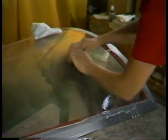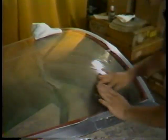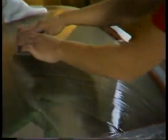Wet sanding allows your abrasives to cut quickly, and the water takes the abraded particles away from the sanding block so the crystals can cut more effectively. Wet sanding will also make your abrasives last much longer. The final results with wet sanding also tend to be of a higher quality than with dry sanding.